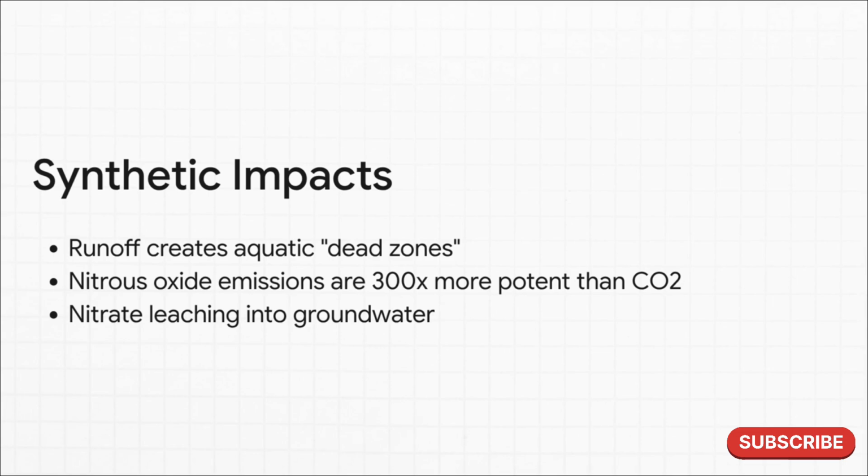And the impact doesn't just stop at the factory. Runoff from this stuff pollutes our waterways, creating these massive algae blooms and oxygen-depleted dead zones. It releases nitrous oxide, which is a greenhouse gas 300 times more potent than CO2, and it leaches nitrates into our groundwater. That's the real cost of the system we have now.